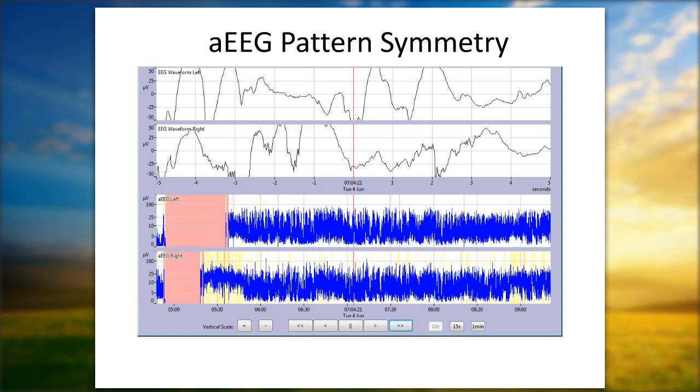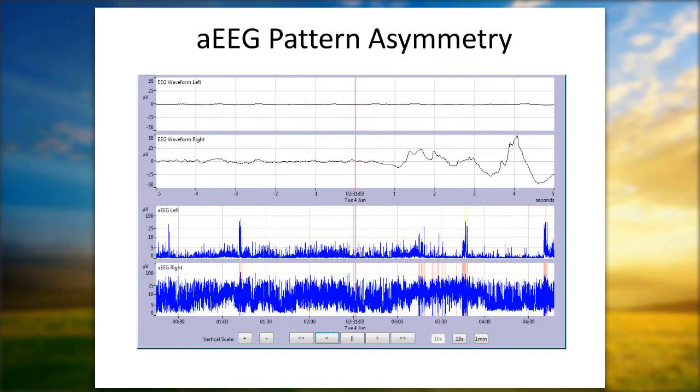And I think that's the part where sometimes people, when they're talking about symmetry, they're looking for exactness, or they're saying, oh, well, there's this artifact here, so they're not symmetrical. Well, I'm looking at the overall pattern, especially in a 3-hour tracing. Are the patterns on the left and the right the same? So of course, symmetry is great to look at here.